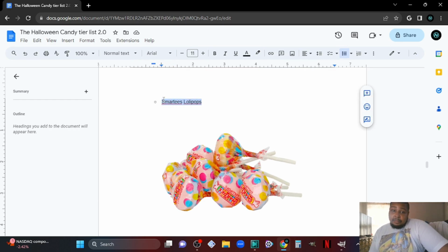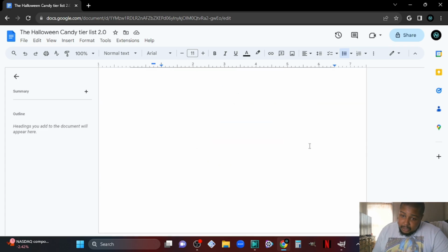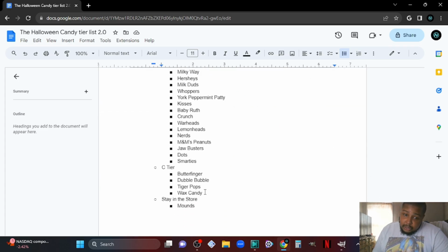Admittedly, these might be the weakest in terms of the Halloween lollipops. I still think they're okay for the most part, but not as good as the other stuff. So I think I'll have to put this one in C.